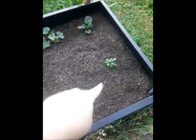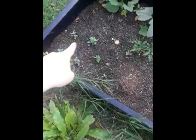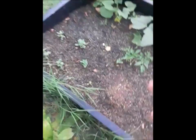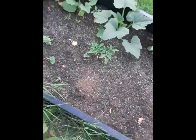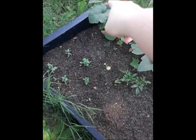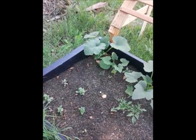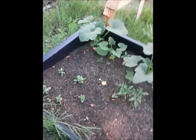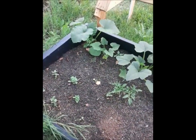Down here I've put in some more of the basil. These are the last of the snapdragons that I germinated from the seeds that I saved from last year. There's a lot of volunteers in here because I amended this with the compost from my own compost bin. Pretty sure those are tomatoes. And then that big something in the corner there looks like a squash or a melon of some sort, but it volunteered, so I have no idea what it is yet.